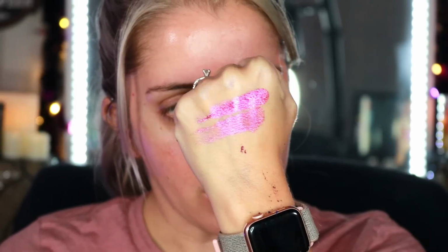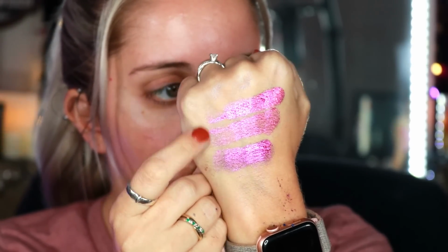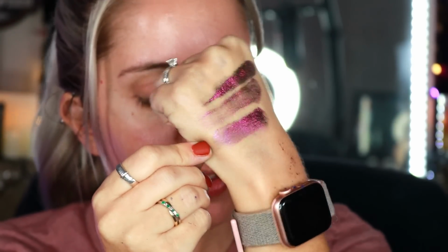Okay, let me do a dry brush. That is with a dry brush. And let me do a wet brush. All right, so here we have dry, finger, dry, and wet. I feel like you guys can't really see how gorgeous this shade is in person. On my finger, I literally just see green. And then as it shifts, I wish you guys could see it shifting. It is the prettiest color.